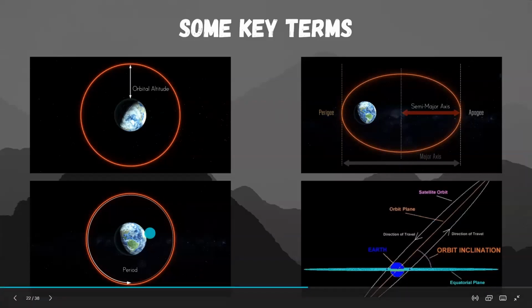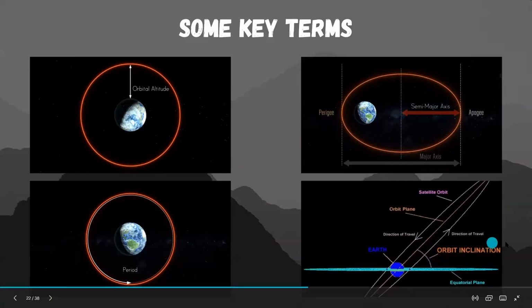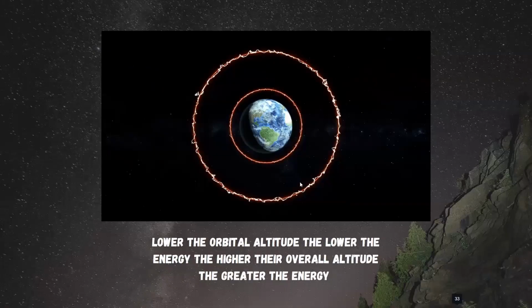And the period is obviously the time taken by any satellite for one revolution around the planet. And according to Kepler's third law, the relation between the semi-major axis and the time period is given by Kepler's third law. So there is one more. Sorry, I missed this one, I guess. Orbital inclination. It is the inclination from the equatorial plane. We'll study about this one too in the further slides. So yeah, this one states Kepler's third law.